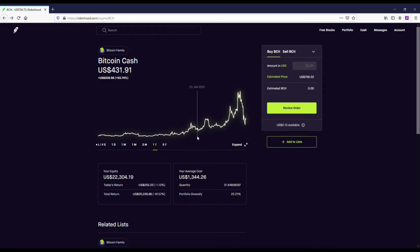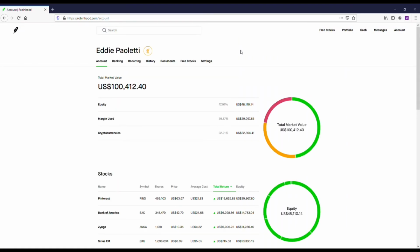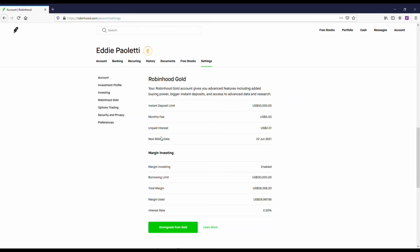And of course, the next point I want to go over here is that Robinhood allows you to borrow money at a really low interest rate. So in order to borrow money on Robinhood, you have to have a minimum of $2,000 in Robinhood Gold. Obviously, I'd recommend having more than that. I would say working with about $10,000, if you could save that up, would be really good. And then you could start borrowing money.